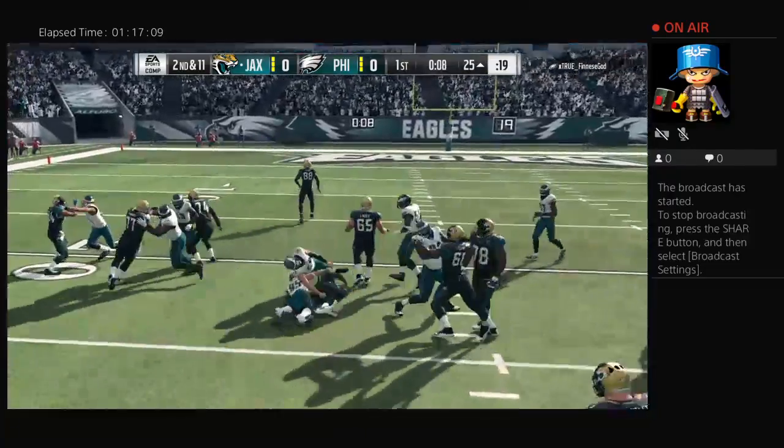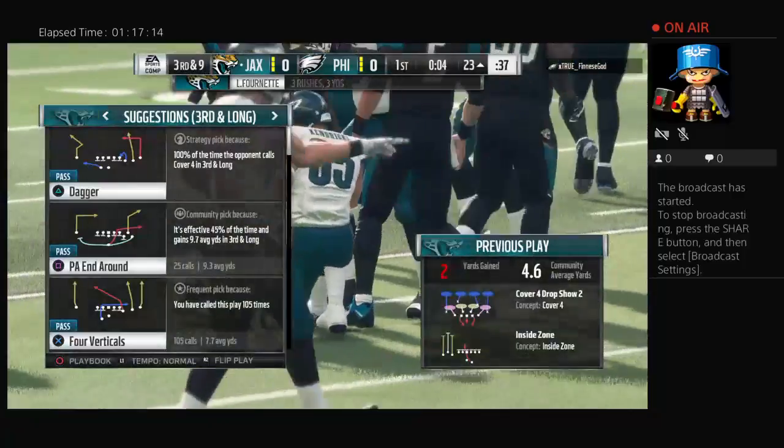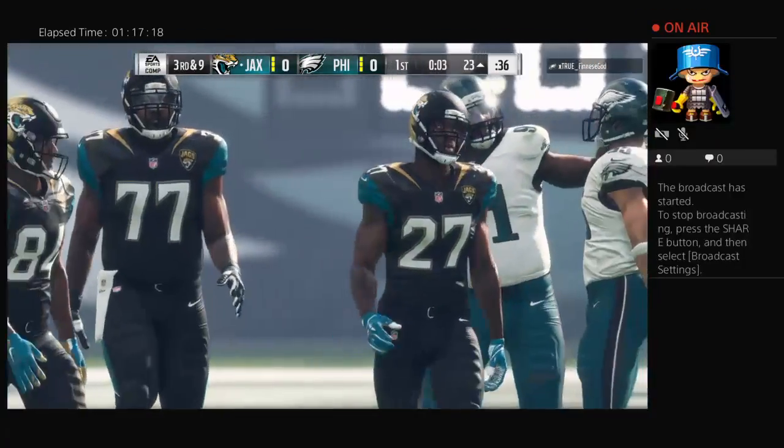Again, it's Fournette. And he's going to take this one down to about the 23-yard line. Give him 2 on that run, and they're still left looking at a third and about 9 to go.